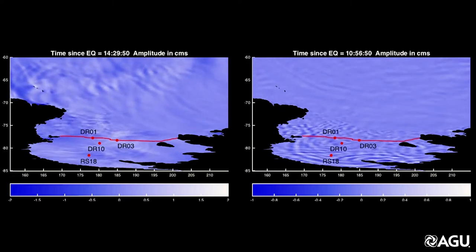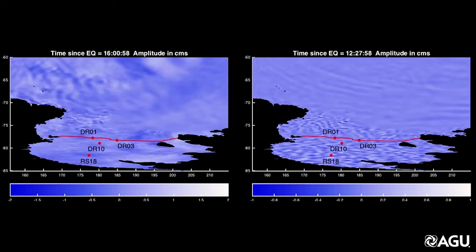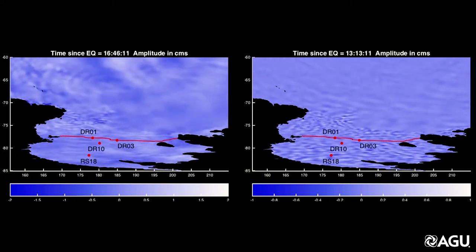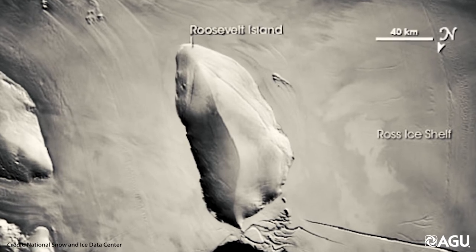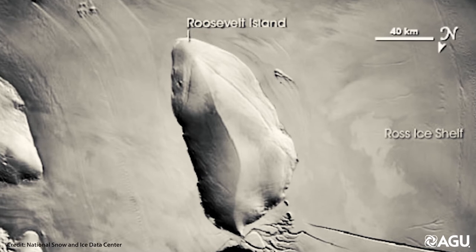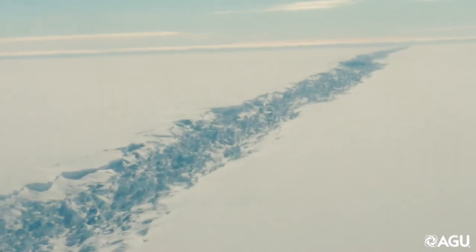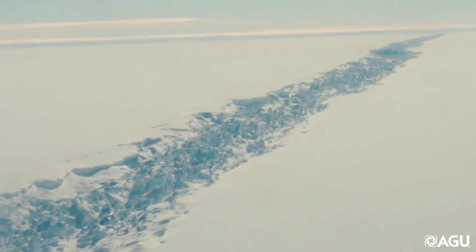These animations show that certain seafloor ridges can focus wave energy, and waves get bigger when they encounter Roosevelt Island on the east side of the Ross ice shelf, which could affect how rifts in the ice develop in that region. Large cracks similar to those in the Ross ice shelf occur on other Antarctic ice shelves as well.